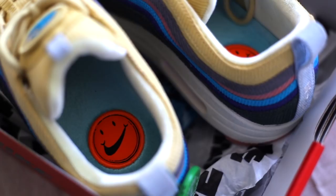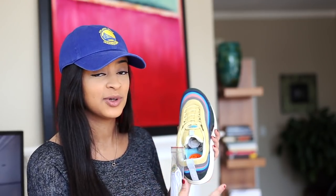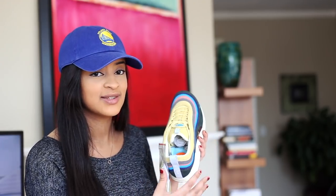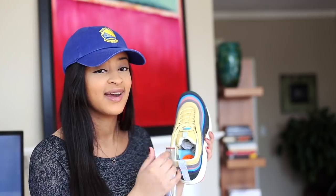On the insole, there's an orange smiley face logo. What I really like about this is that it's embroidered in rather than just printed on. With a lot of the shoes with the printed insoles, you wear them and it easily comes off. With this one, this is going nowhere. This is another thing I'm talking about with quality. You can wear these as many times as you want and nothing is gonna happen to that insole.